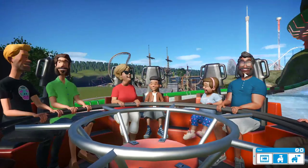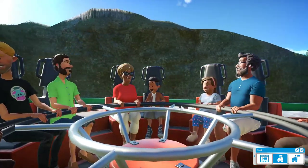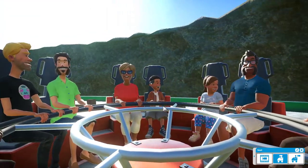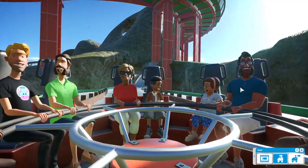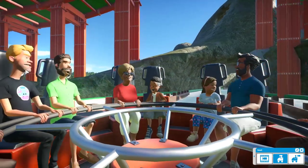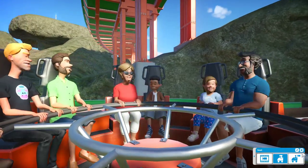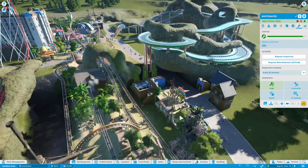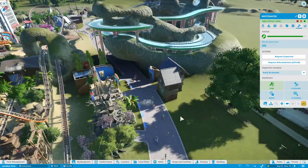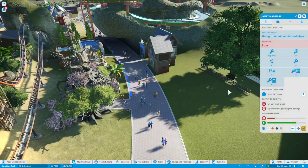These people, they're enjoying themselves. Look at this dude. You gotta love the characters that they put in here. All right, so the mechanic right here. Where you headed to?